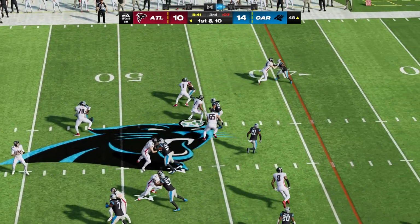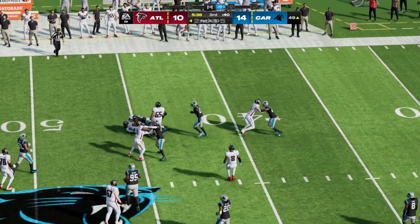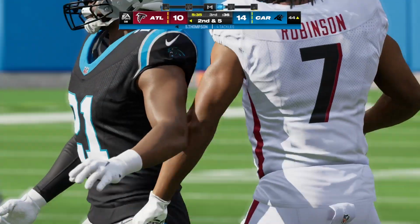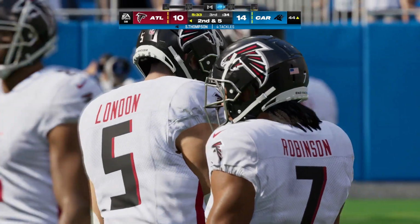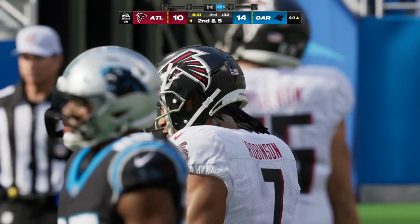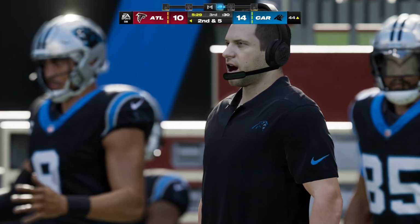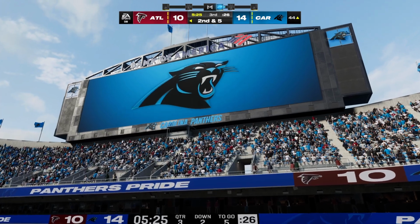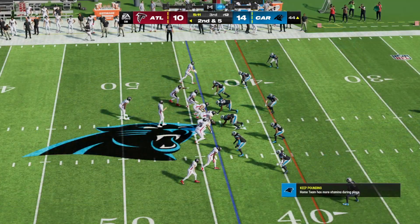Hand off to Robinson out of the shotgun. And down to the 44, 5 yards that time. And that's exactly what you want on a first down run. Pick up 5 yards, bring up 2nd and 5. The defensive line, though, they've got to figure out a way to out-leverage the guys up front because the offensive line is winning at the point of attack. 2nd and 5.